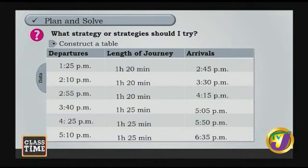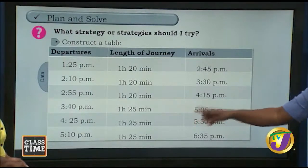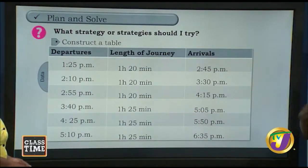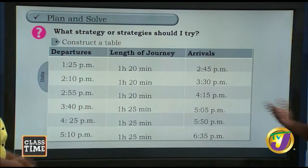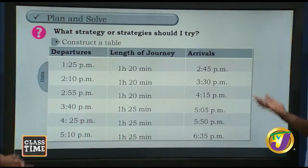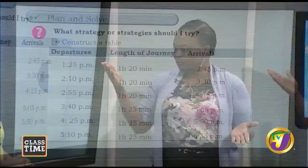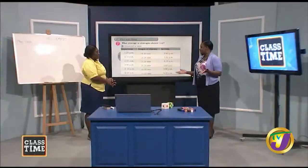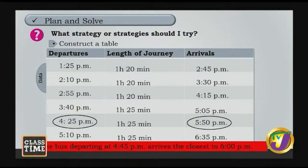So this bus is 35 minutes away from 6. The bus that leaves at 5:10 p.m. is 35 minutes away from 6. The bus that leaves at 4:25 p.m. is 10 minutes away from 6. And there is another bus too that is 55 minutes away from 6. Yes, which is closer to the 6? The one that's 10 minutes away, 35 minutes, or the 55 minutes? So it would be the one that is 10 minutes away from 6. So we check our answer.